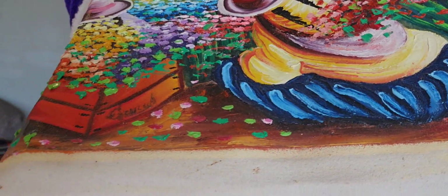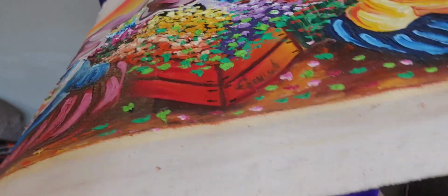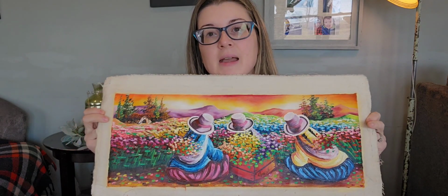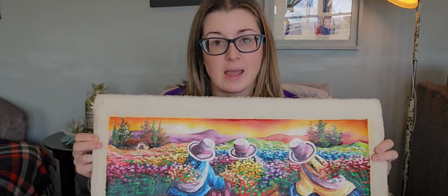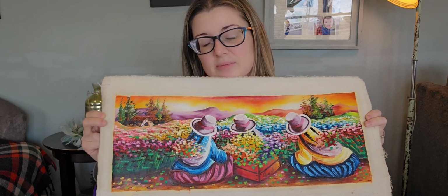I don't know if this is the signature, but there is a word right there. I cannot find anything out, but I got this for $6 and I'm hoping to sell it for over $100. And the fact that it's not framed is totally fine with me, because adding a frame with glass and the heavy frame would just add more money to the shipping. So I'm going to sell it just like this.